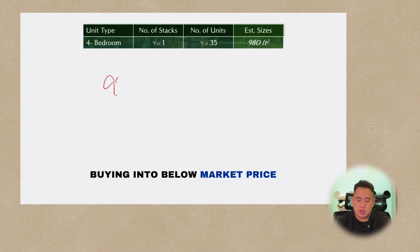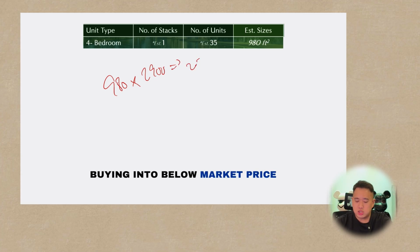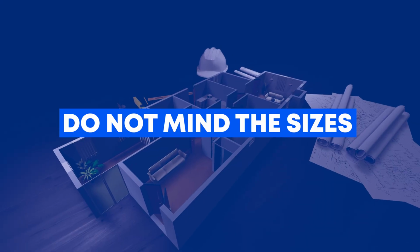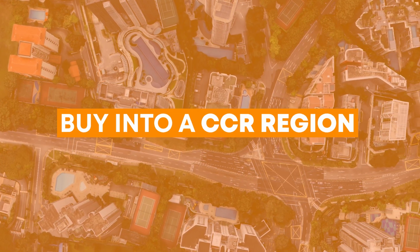What I want to do is 980 square feet multiplied by $2,900 per square foot. We are looking at potentially a 2.84 mil starting from price. Alright, if the developer were to sell 2009 starting from, or an average of $3,000 or $3,100 for a 4-bedroom, if they decide to start anything lower than $2,900 per square foot, means that our prices can start as low as 2.7 mil. Again, let me stress that today, if you are looking to buy into Rivergreen, do not mind the sizes. Look at the quantum, look at the affordability. To be able to buy into District 9, to be able to buy into a CCR region with this kind of price tag, this price tag is very similar to your OCR and even your RCR prices already.